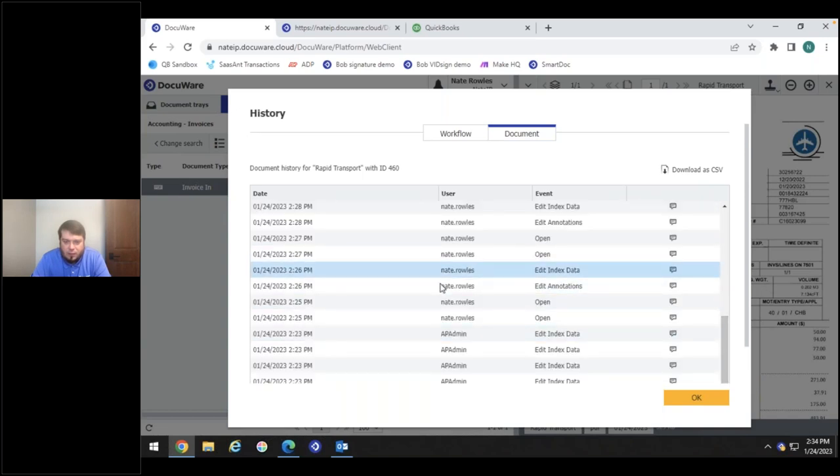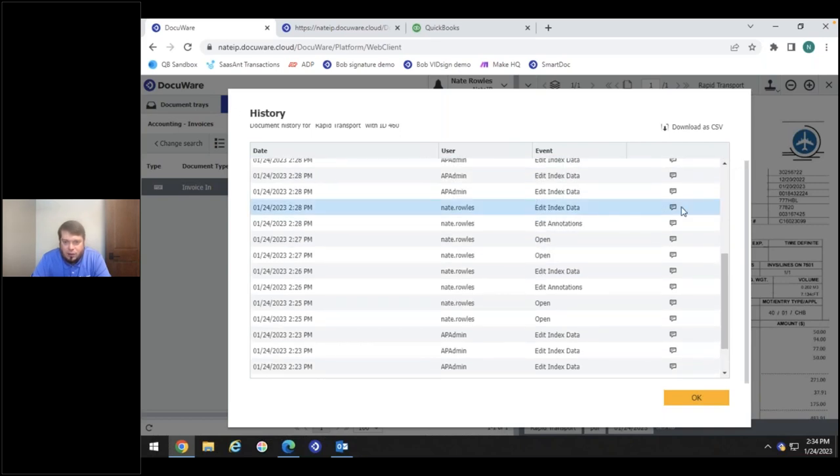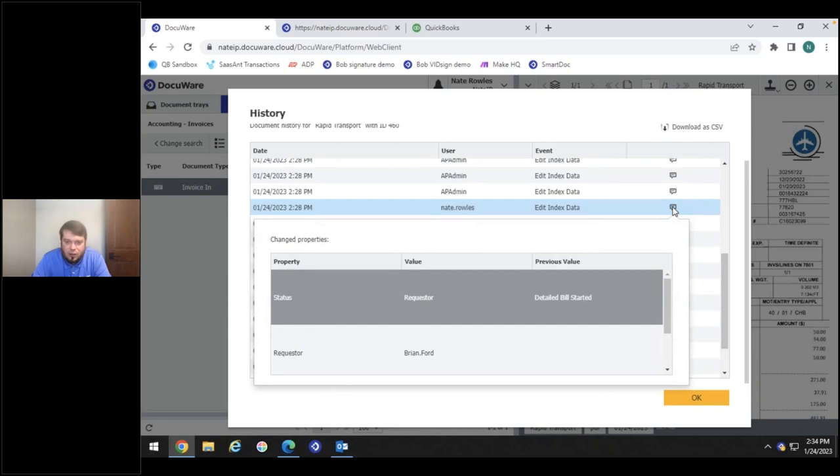So here is every time the document was touched in any fashion, starting with 2:23 Eastern Time, when I stored the document into the system. Then some information was updated, then we opened it a few times, then we made a note on the document, then some more information was updated, then we opened it. If you wanna see in any of these examples what has changed, or if you need to prove to an auditor what actually occurred at that point, we can see that the status changed from detailed processing started to a requester approval status. And the requester changed from no one to the Brian Ford warehouse manager that we assigned that invoice to for approval.